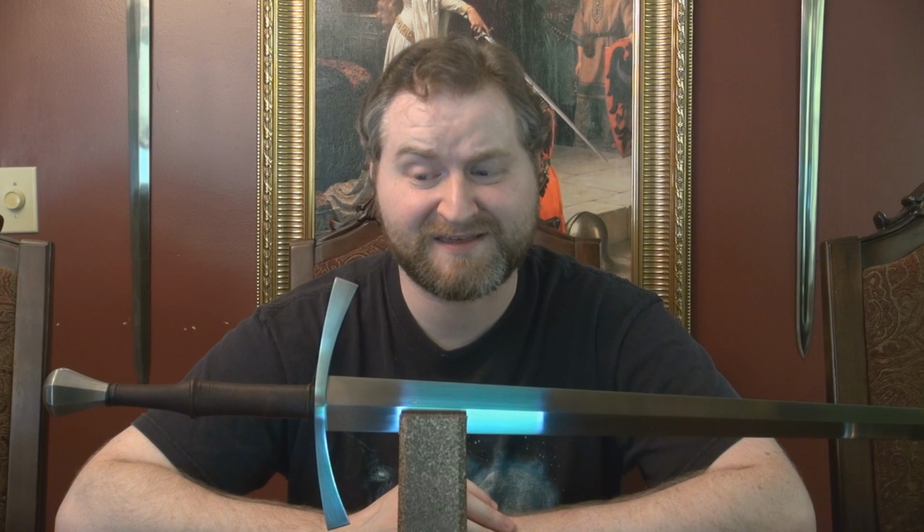Now, in the interest of being objective, I do have to try to also speak to the negatives. But if you notice something about this review so far, I have not said one bad thing about this sword. And I really tried to find something I didn't like. But in the end, this sword is just perfection.